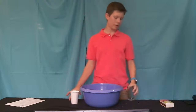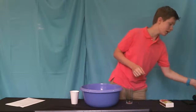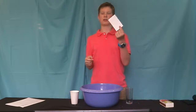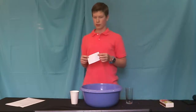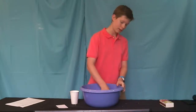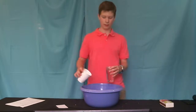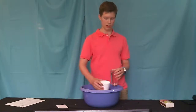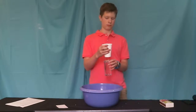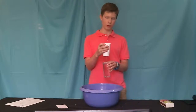Okay, so the first thing that you want to do, also, I forgot one, the key component of this: an index card. You can use any size you want, and this is just the standard kind, I think. So, I now have an index card. I'm going to take this and fill this up about as high as I can. And then I'm going to grab this, and this is what this is for, so it can drip to the very top. It's got to be literally completely full.